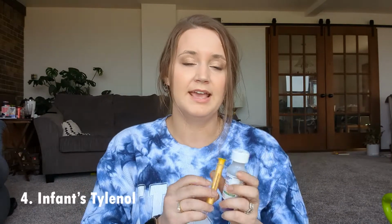The next thing that we've been doing, honestly, is just giving her infant's Tylenol. And this has been the only thing that's gotten her to sleep. I mean, she was waking up for like a week. She was waking up every hour and a half. And then we realized that it was because her molars were coming through because we finally saw one of them. So we did start giving her Tylenol. I give it to her once during the day and then before she goes to bed. And that seems to be enough.